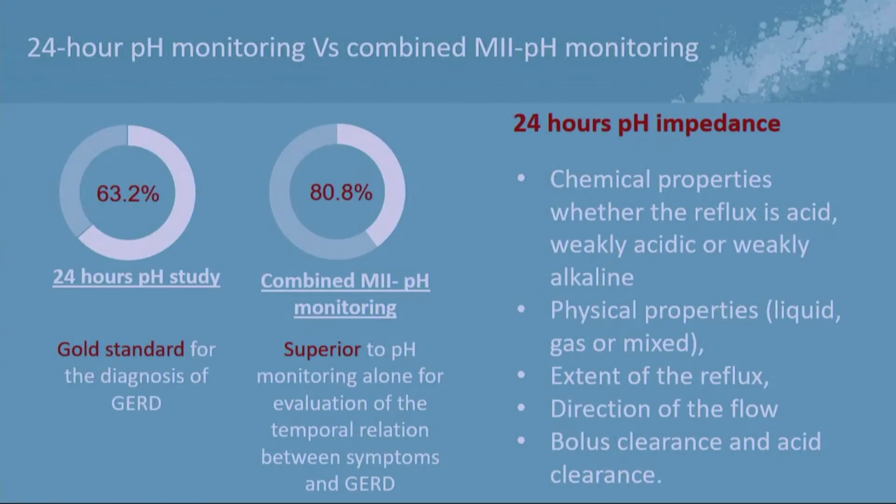Now, we have certain modalities available to diagnose GERD. The 24-hour pH study is said to be the gold standard currently. But in recent studies, we've found that it is only 63.2% sensitive. Whereas we have another modality called combined multi-channel intraluminal impedance pH monitoring, which is 80.8% sensitive and in a lot of ways superior to just the 24-hour pH monitoring.